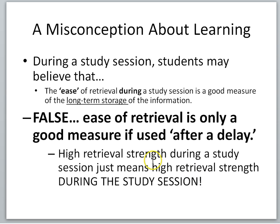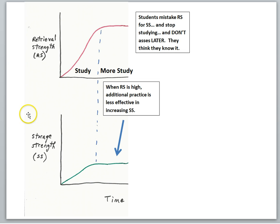So to get a good sense of what Bjork is talking about here, we're going to use some graphs. We're going to track retrieval strength and storage strength over time as we engage in our study sessions. Now remember, storage strength is what we think about as long-term memory. So we want to really increase the storage strength. This one down here is like our long-term memory. And if we want to be effective learners, we want to maximize our storage of this information.